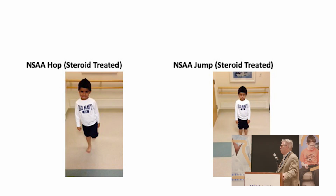Here's just an example of a child treated with steroids who is able to hop with steroid treatment. Now, most Duchenne patients never develop the ability to really hop consistently, but with steroids, this child can hop, and here he's seen on the right, able to jump, again, with the steroid treatment.